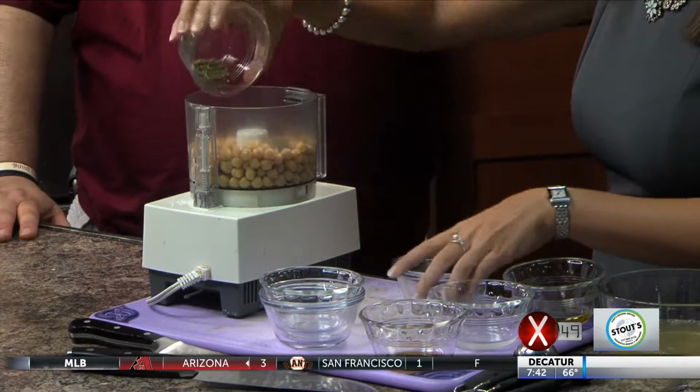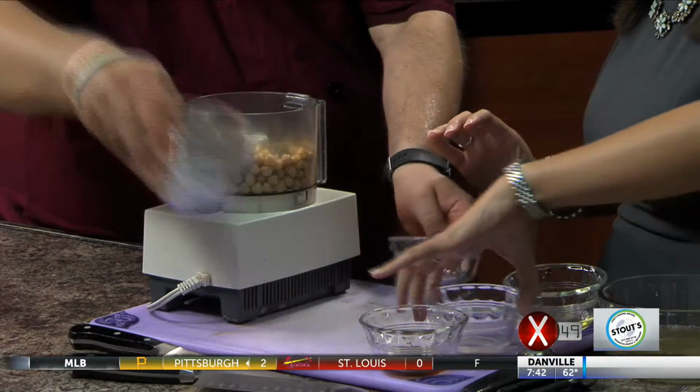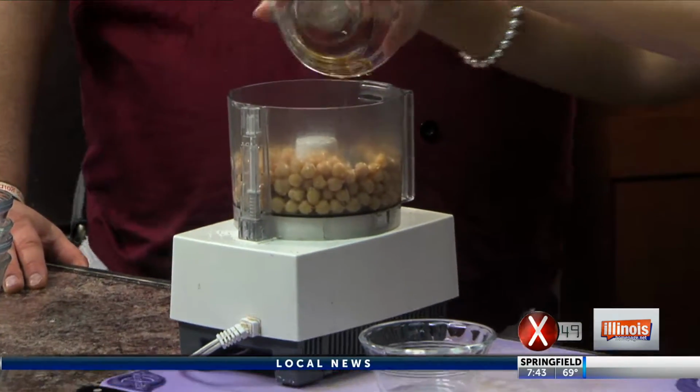And then we've got a couple of liquids to get us started. Does it matter what we start with? Go right ahead. So there's lemon juice, and there is olive oil. And this third one, the one you just poured in, that's sesame oil. So this one right here.